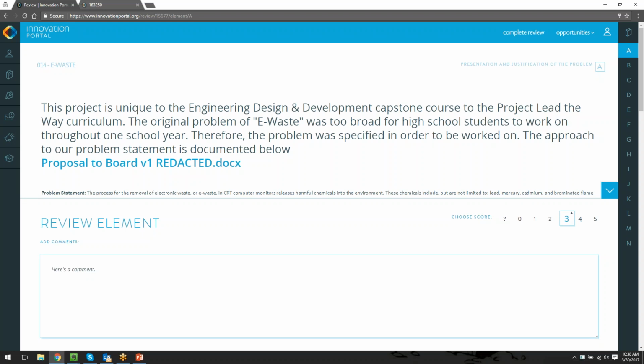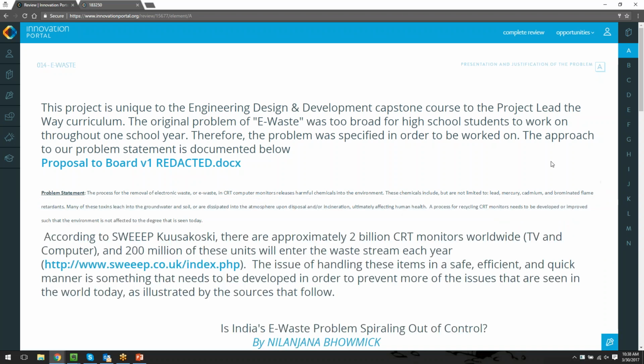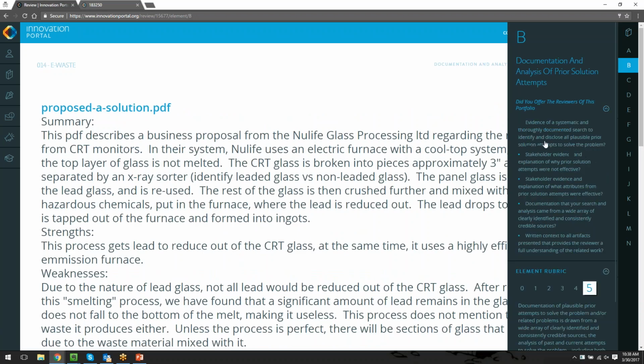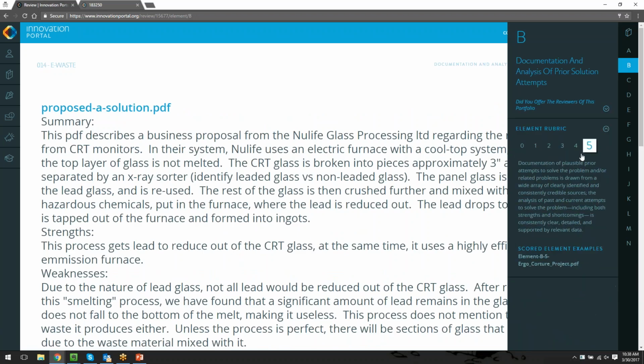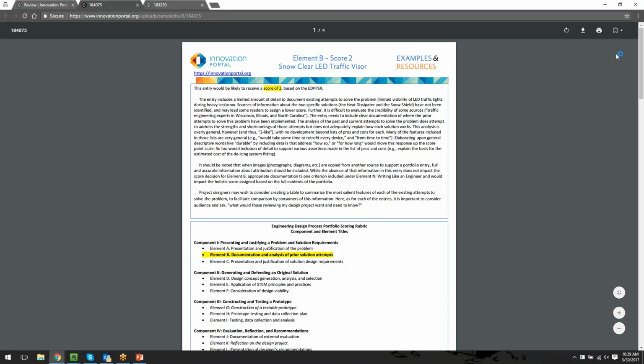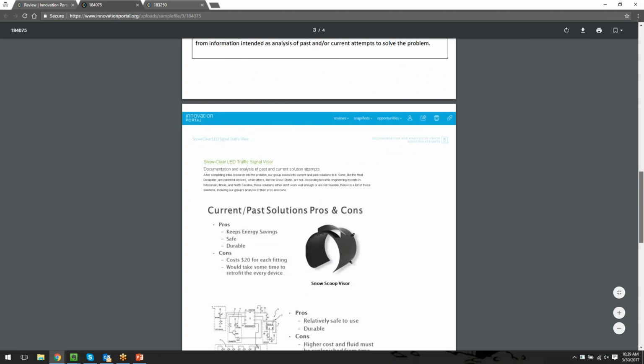So there's a score of 3. We've loaded that one. Let's close that one down and then move on to B. Click that. We can read the reflective questions here, close that window, read all the score descriptors, and also look at the scored element examples. Here's that LED traffic light again. If we open this up, this is the same portfolio but a different element and a different score. It received a 2 on this element based on the student work here.